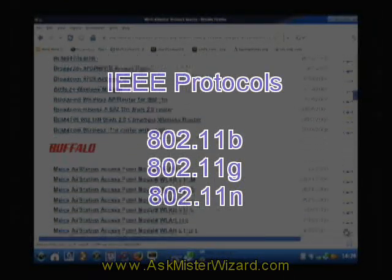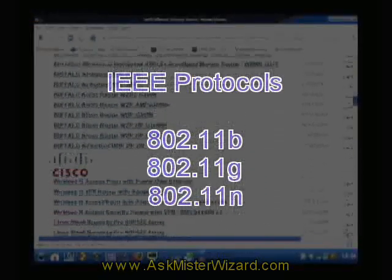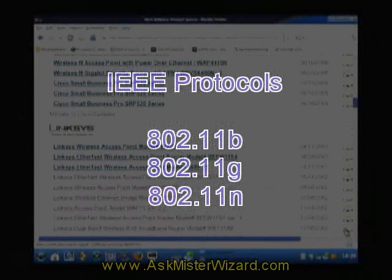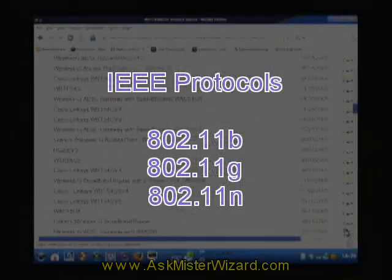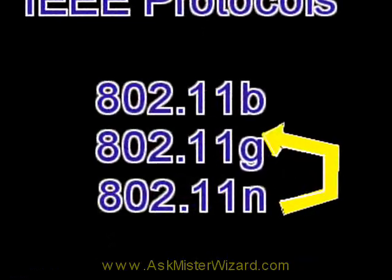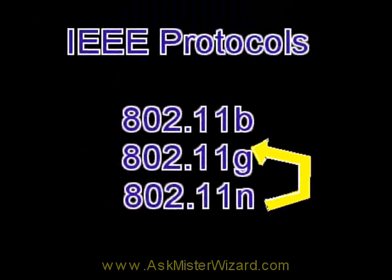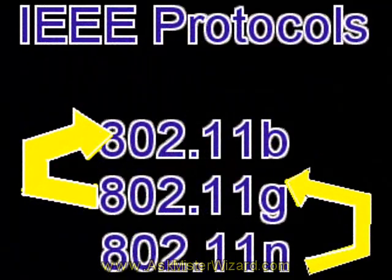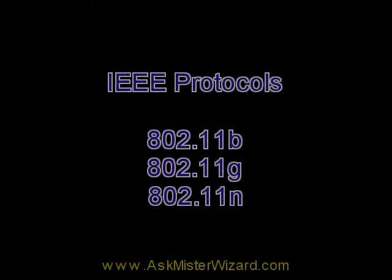The committees responsible for these new protocols made sure that they included provisions for communicating with older equipment by falling back to older, slower technologies when they encountered them on the same network. Thus, the new 802.11n protocol knows how to slow down and communicate with older 802.11g equipment, and 802.11g equipment knows how, in turn, to slow down and communicate with 802.11b equipment.